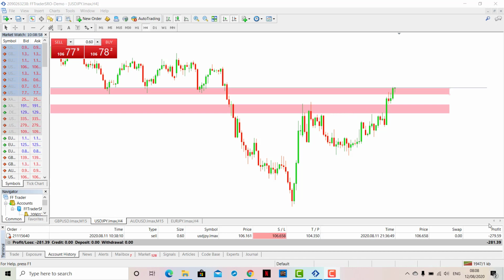So not to worry. I've turned my camera off because I realized it was obscuring the view on the balance. So we can see that I was stopped out for a loss of $281 in the end, but not to worry. That is the life of trading.